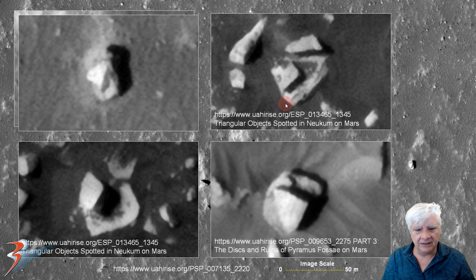And there's just a couple triangular objects spotted in Newcomb on Mars. Got this triangular object on top of this larger base, and looks like this area has been hollowed out. Here's another one also from the same video, and there, check that out, the discs and ruins of Pyramus Fossae on Mars. More triangular objects.